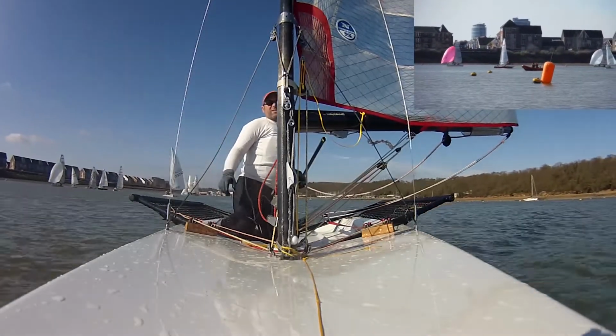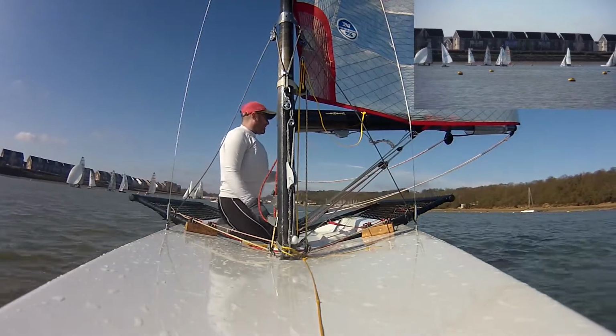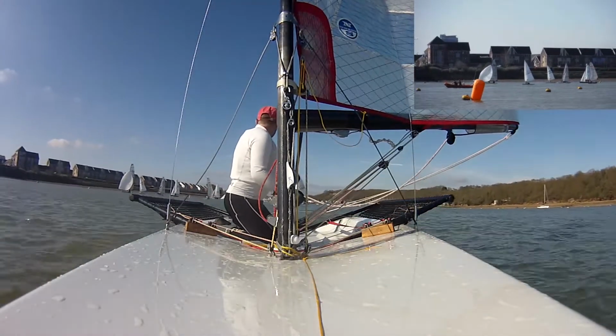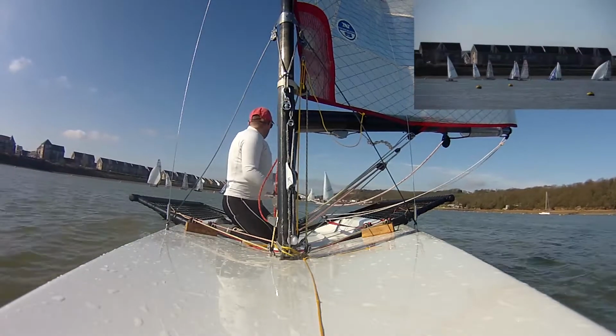That red rope you saw me fiddling with is my centreboard downhaul rope. It's just a single line that pulls the board down, and I try to organise that when I'm going downwind onto whatever rack I'm going to need it on, to pull it down when I get to that leeward mark.